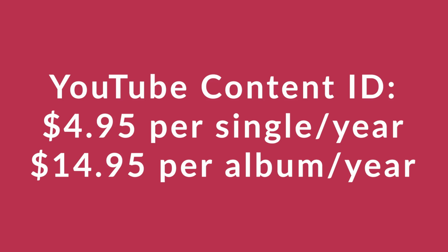If you know of a new store or streaming platform addition, you can go back into DistroKid and add your previously uploaded music to new services at no added cost. DistroKid will add your songs to YouTube's Content ID database, which is the copyright tool from YouTube that scans all content on the platform and looks for matches to your songs. If someone else uploads your music, all the ad revenue will automatically go to you instead of them.